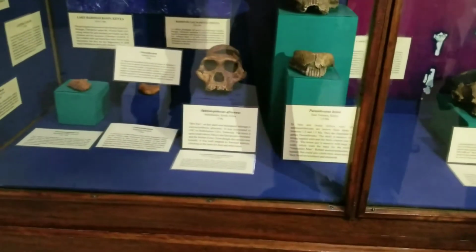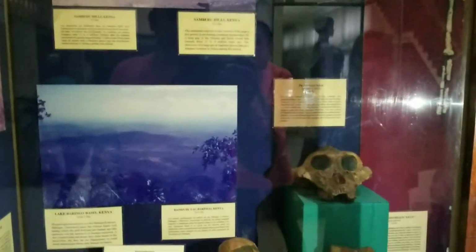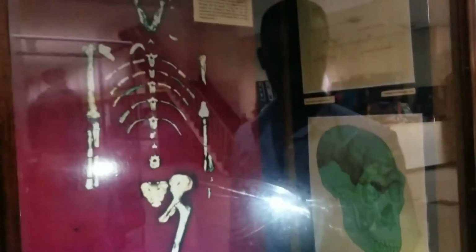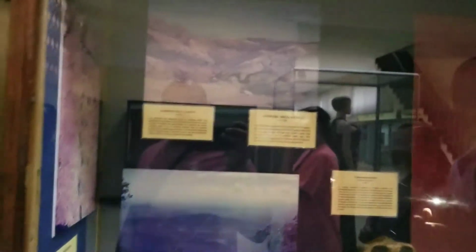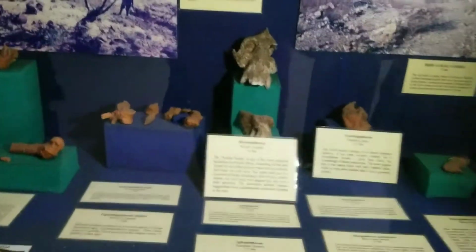Those are the pieces of ancestors. There's a copy of Lucy from Ethiopia, 3 million years old. There's one from Olduvai, Tanzania. Where's Lucy? It's a copy. Well, that's it there. That's 3 million years. Is it the real Lucy? It's the replica. The real one is in Ethiopia. Then we have also some of these dates and how they compare.